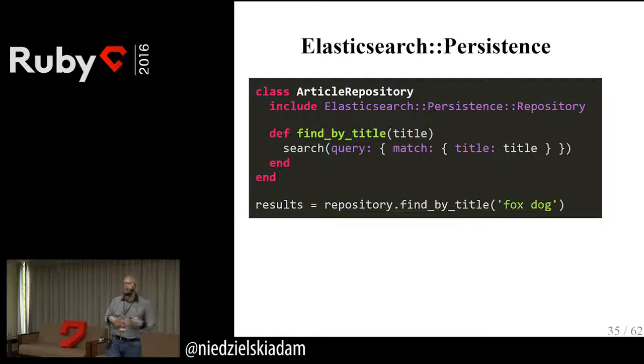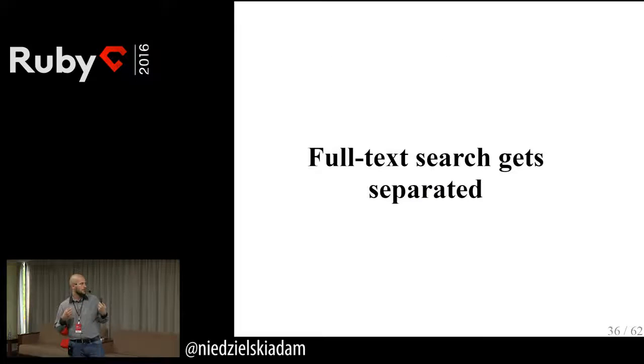What is more, you can define your own methods inside the repository class. So you can define a find by title method if it corresponds to your business domain. And in this find method, we encapsulate the query language of Elasticsearch. So this query language doesn't leak through the whole code base. It's only here, only in this repository class, and this is awesome. So you can say that the full text search capabilities are separated. They are handled in this repository class. They don't leak outside, and you are explicit.